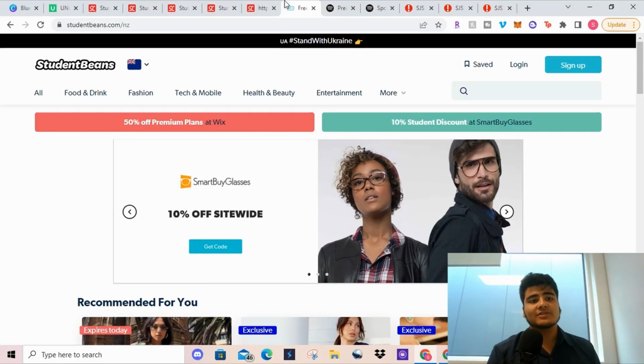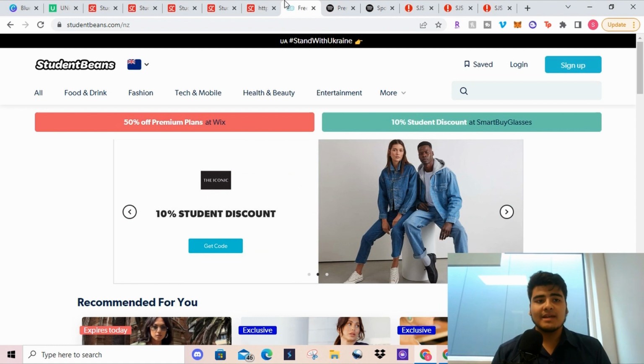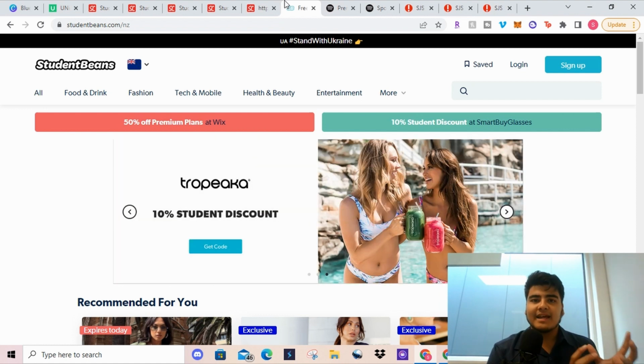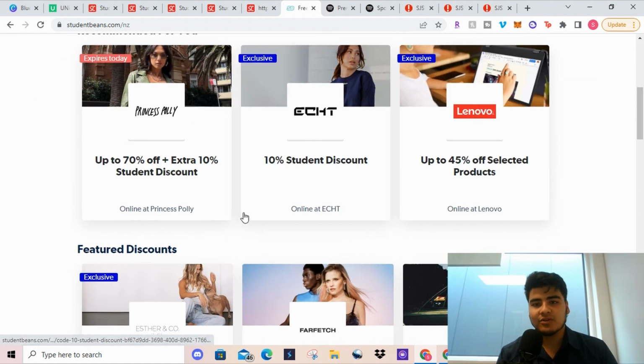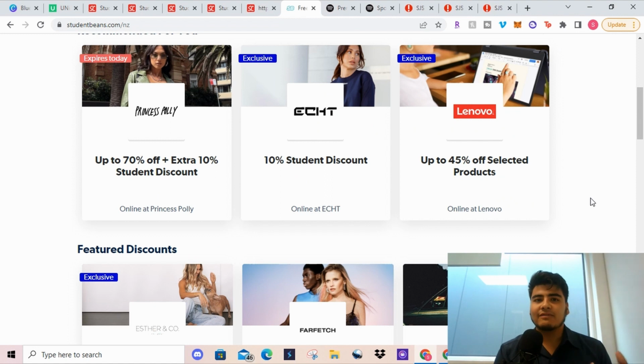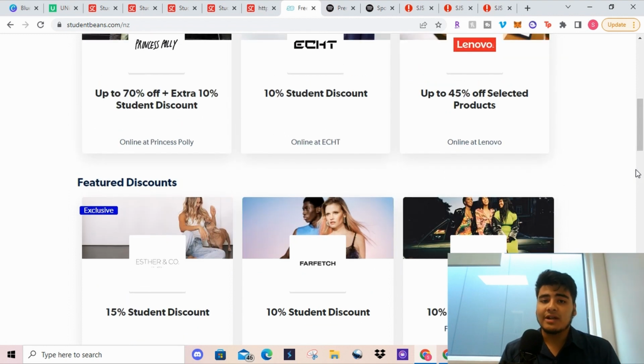The next one is Student Beans. So Student Beans is quite similar to UniDays, but in my opinion, it's more designated to online shopping. So if you take a look, you can see some online stores. So these are more, I feel like, outside of New Zealand that you can use, but you can still get discounts as a student living in New Zealand. So another great website for online shopping.